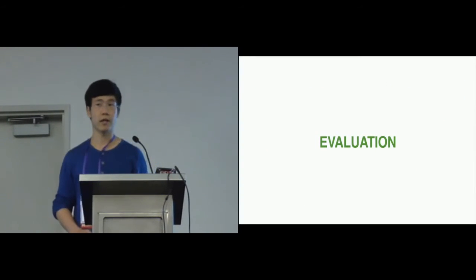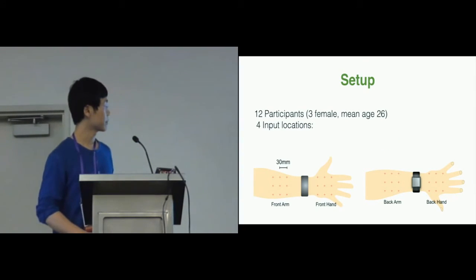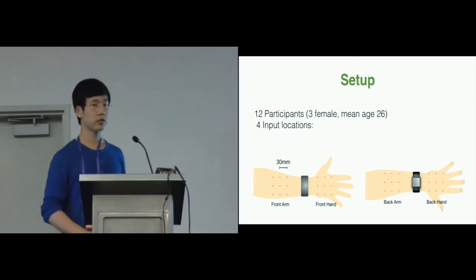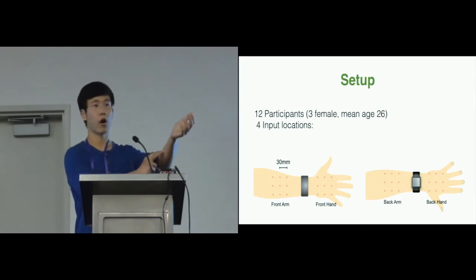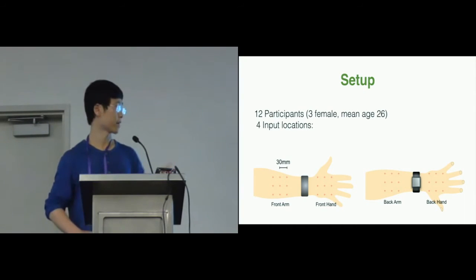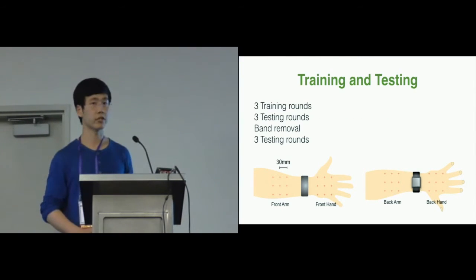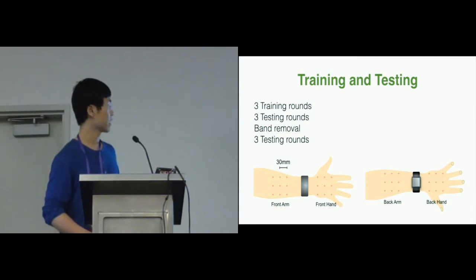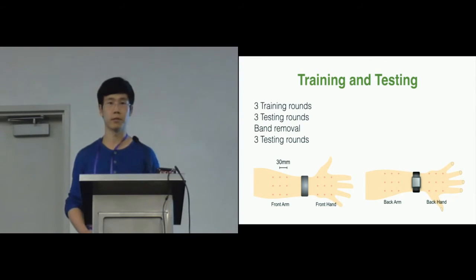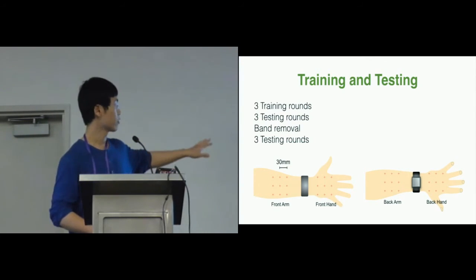We conducted a user study to evaluate SkinTrack. It involved 12 participants. As we can see, a smartwatch naturally segments a user's arm into 4 locations. They are front and back of our arm and front and back of our hand. We evaluated SkinTrack on all 4 input locations. For each input location, we collected 3 training rounds, followed by 3 live testing rounds. Then we asked the participant to remove the wristband, relax, and put it back on, followed by another 3 testing rounds.